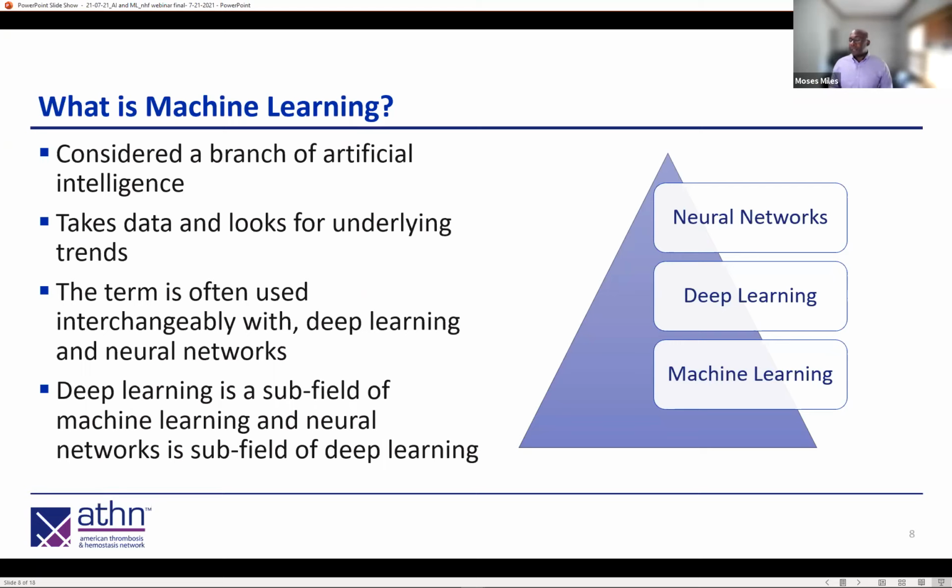A lot of times it's used interchangeably with ideas like deep learning and neural networks. Those are really specialties of machine learning. So if you start with artificial intelligence as the most general concept, then more specifically, there's a branch for machine learning. And then from there, there's deep learning. And then from there, there's neural networks. So when you think about machine learning and identifying these trends and training it, you can sort of use the words model, algorithm, or program interchangeably for the purposes of our discussion.